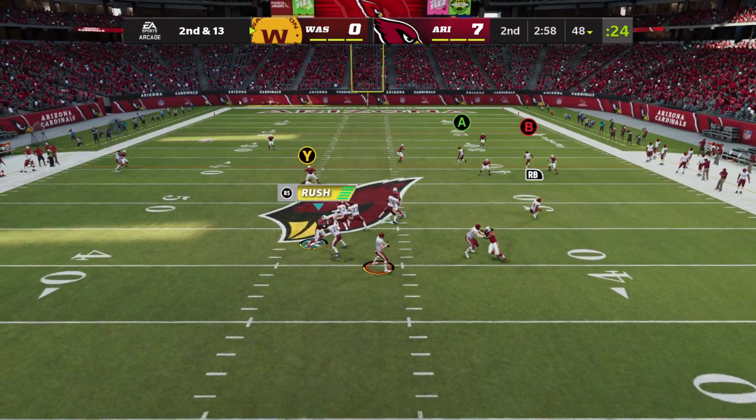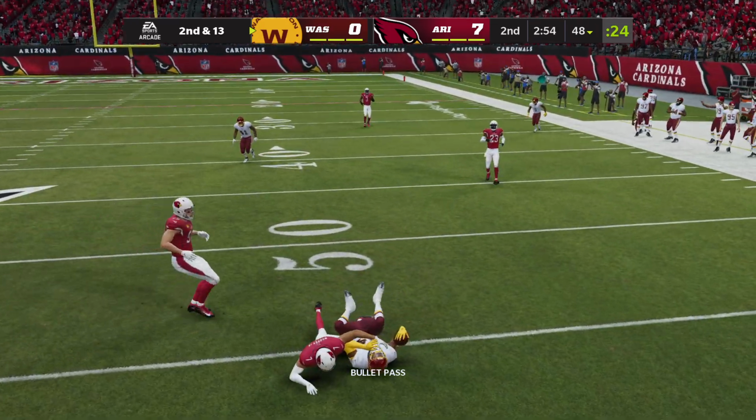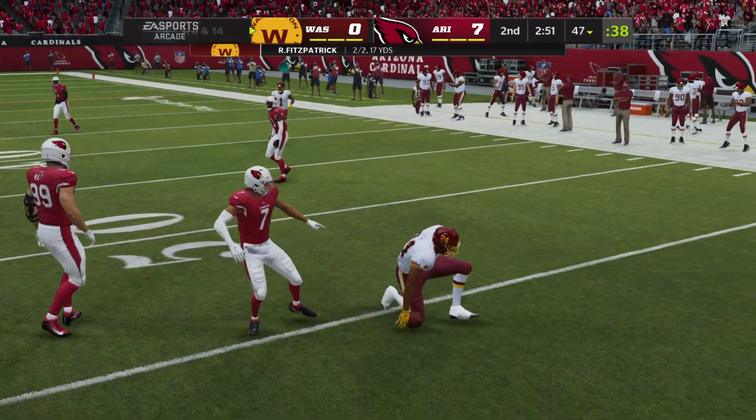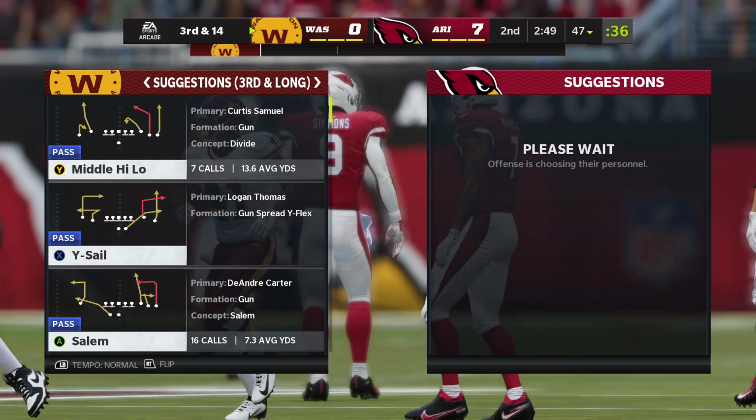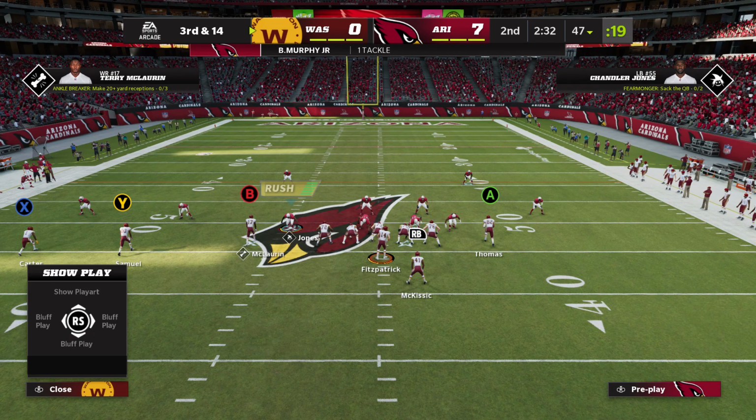Throwing again on second down. Fitzpatrick. That's out to the flat for Gibson. And he'll lose yardage here. Back at the 47. Just a loss of a yard there, but it's not going to help. Now they face a 3rd and 14.